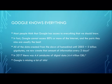And when we look at the amount of data that's being created these days, it's staggering. So if we think about everything that's been created since the dawn of humankind until 2003, so this is cave paintings, this is recordings, this is the Mona Lisa, this is Nicki Minaj, everything, it's all put in there. That whole amount of data equaled 5 billion gigabytes. We now create that amount of information really less than every 2 days.